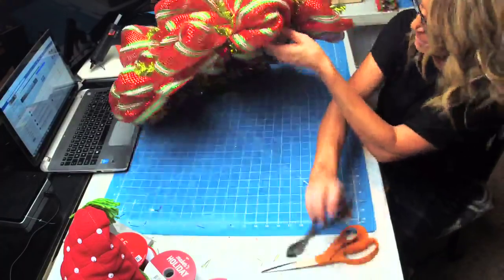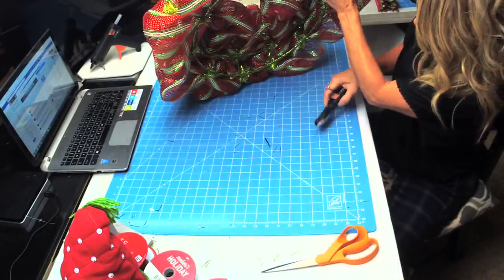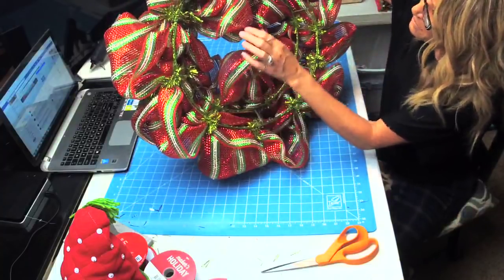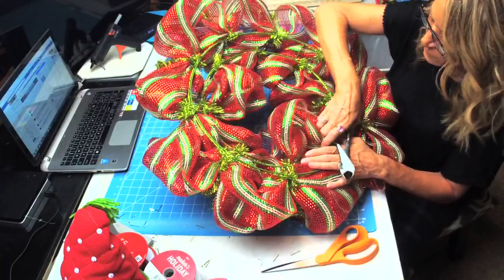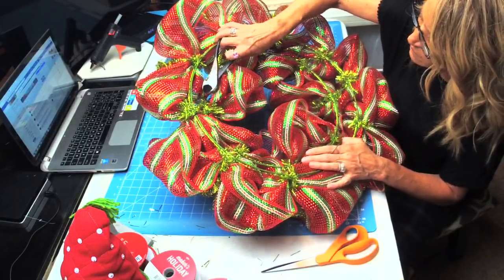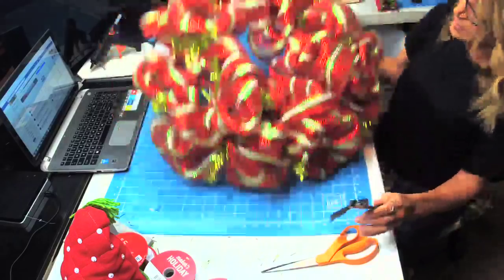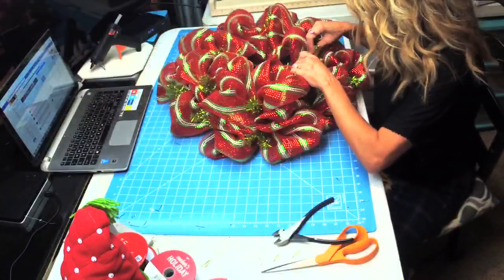Okay. And then I'm going to go underneath and I'm just going to cut that zip tie down. I think I have another one I have to cut somewhere. Where'd it go? Okay, so that's what it looks like so far. I just flattened that. Wait, let me fix this.